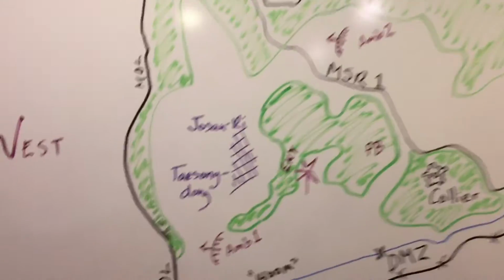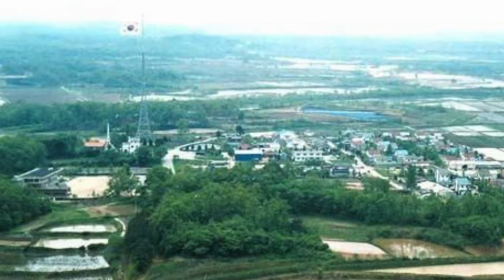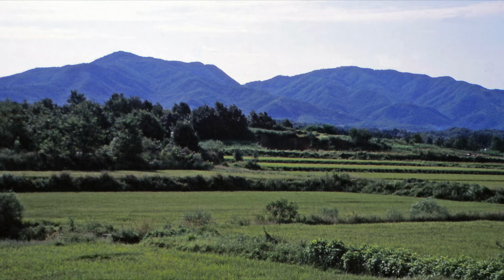Furthermore, this Taesongdong, which is actually Joseon-ri, is the village name. A dong is a neighborhood. So Taesongdong is the neighborhood of Taesong. That's a farming village. You have to have lived there and been family. That's handed down since the Korean War. They're the only people allowed to live inside the DMZ.